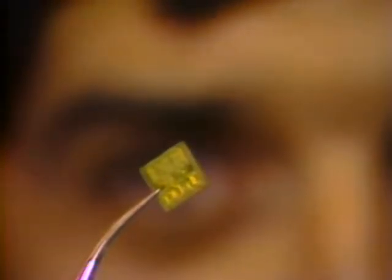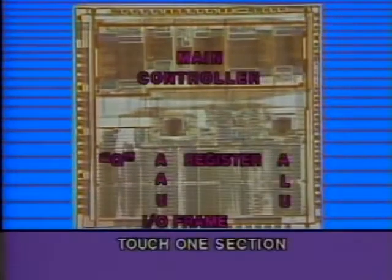This is an advanced microprocessor designed and manufactured by AT&T. A view through a microscope reveals its awesome complexity. It has 150,000 transistors, over 300,000 internal connections, nearly 600 inches of interconnecting wires. The chip is divided into sections. Each section performs specialized functions. To get a closer look at the sections, just touch the appropriate part of the screen.